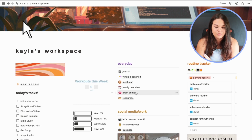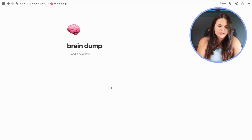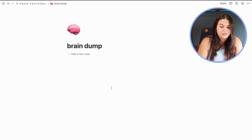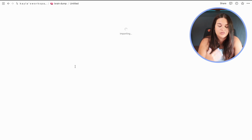Then we have brain dump, which I also have not really taken advantage of. You just have notes that you can add here. So you can just click add note and then brain dump something if you need to get something off your mind. Again, it's here if I need it, but I haven't really used it just because I forget it's there sometimes.